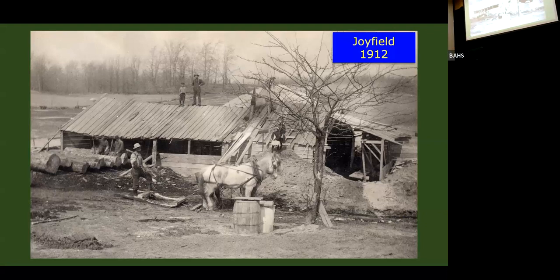How did they get the logs on top of the log decks? So they would have 2 pieces of timber, and then they would roll it up and they would pull it up, manpower and elbow grease. Oh, they were proud to all land pictures. Yeah.